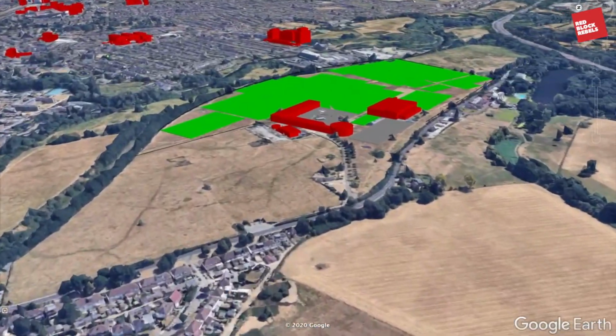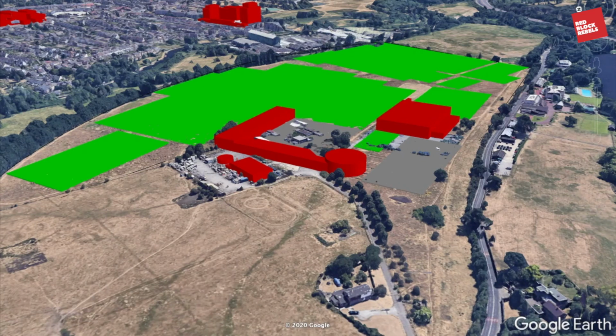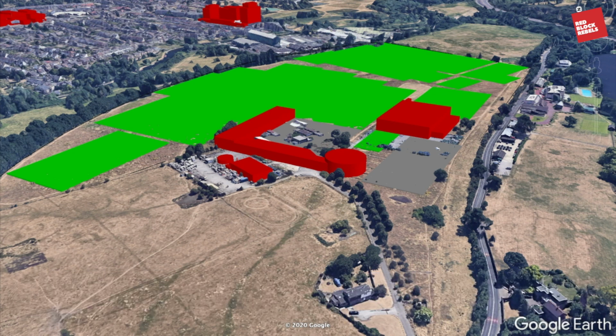Next stop is council-owned Warren Farm. A glorious 25 hectares of metropolitan open land. Teeming with wildlife, Warren Farm is a vital breathing space for densely packed communities like Southall next door. As with Gerner, Warren Farm's MOL status should protect it, but the council decided to hand it over to Queen's Park Rangers Football Club as a training centre.